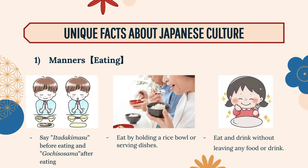Okay, after learning about the seasons, the geographic information, and the letters in Japan, let's talk about unique facts about Japanese culture, because I think Japan has one of the fun cultures that exist around the world. We have a very unique style. So yeah, let's talk about manners first.